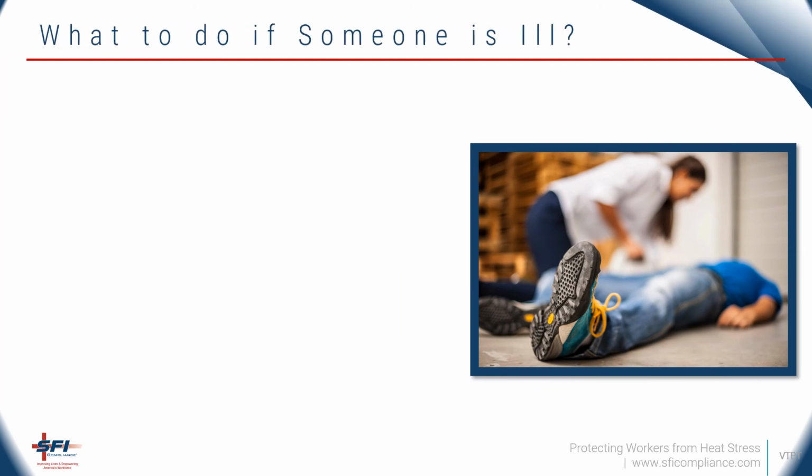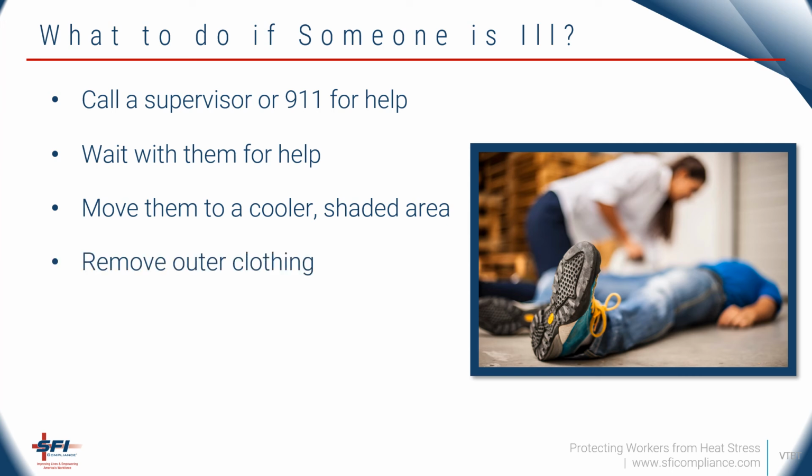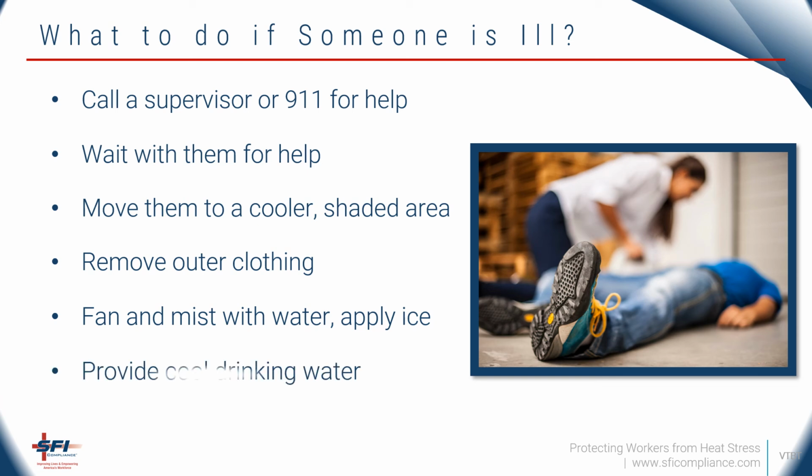You may be wondering what you should do if you notice someone is experiencing a heat-related illness. Depending on the severity of the situation, you will need to call either a supervisor or 911 to help. Have someone stay with the sick person until help arrives. This person can monitor their symptoms and help to cool them down as necessary. If you are able to, move them to a cooler, shaded area to get them out of the direct sunlight. If they are wearing layers, you can remove their outermost clothing to help cool them down. Fan and mist them with water and apply ice with either an ice pack or a cold, wet rag, and provide them with cool drinking water.